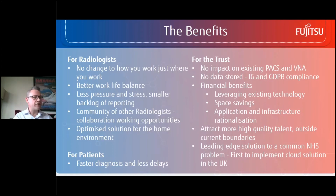And as I mentioned at the end there, we're using cloud. So we're using hyperscale cloud. We're not using hosted data centers with traditional kit hosted and running in there. We're using the power of true hyperscale cloud.